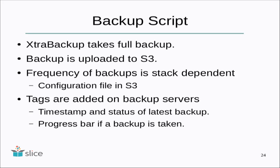Of course, the clusters are very different. Some have lots of data, some don't. So the backup frequency should be stack dependent. We have a configuration file in S3 where we can say, let's do a backup every hour for this stack, or let's do a backup every 5 hours for this other stack. This is how, with the same code, we can have different backup frequencies.